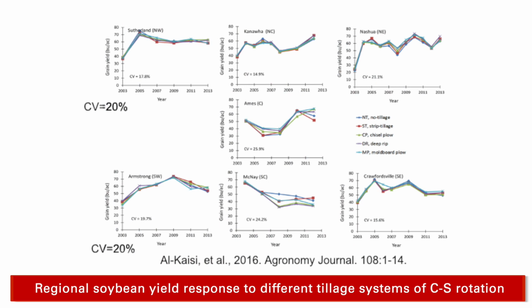We're going to move on to soybeans. So let's take a look at the regional difference in soybean yields as a response to different tillage systems. Primarily, again, I'm going to focus on the corn-soybean rotation, but in the soybean system, we also had a continuous soybean rotation. Once again, just going to talk about corn-soybeans for right now. There's so much data in all this, it's really complicated to work your way through it. So I tried to simplify it as much as I can.